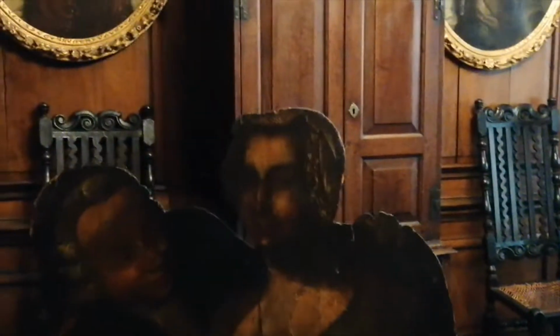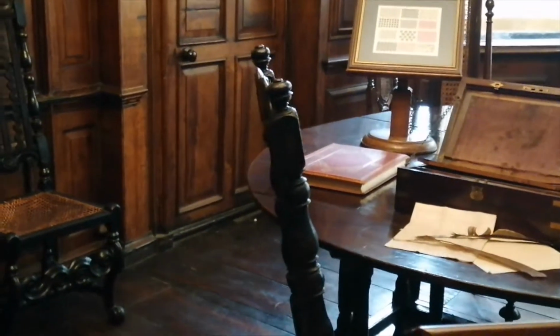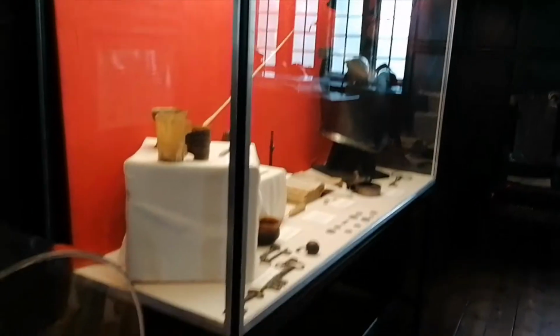Okay, so here we have definitely the most nightmarish thing in the whole of the hall. Yeah, this is a parlour, again 17th century furnishings. This room is dedicated to the English Civil War.